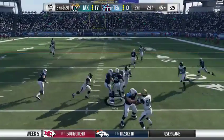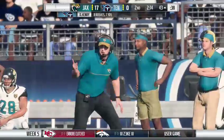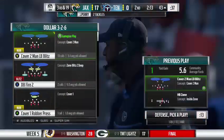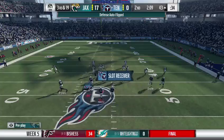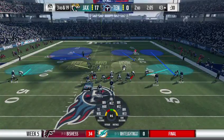Mariota hands to Henry. And he's going to be met at about the 43. And they only get a yard back there. They'll be left with a 3rd down and long. Well, it wasn't much of a gain, but we're getting near the 2-minute warning, so maybe they just want to get to that point, regroup, and decide what they want to do the rest of the half.